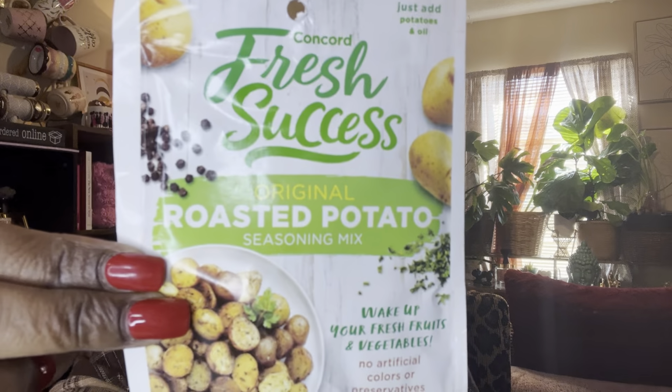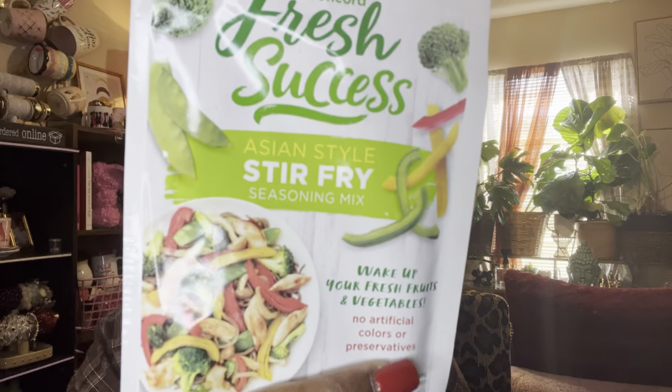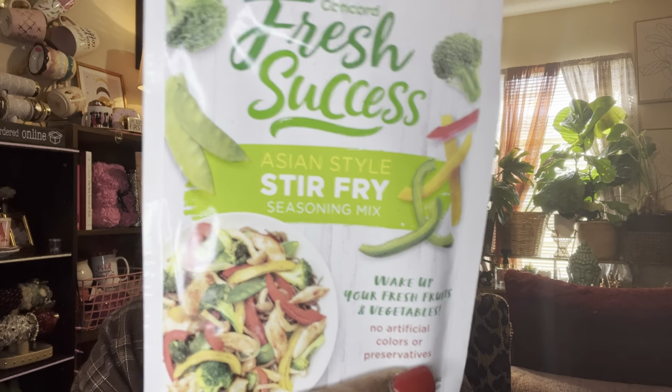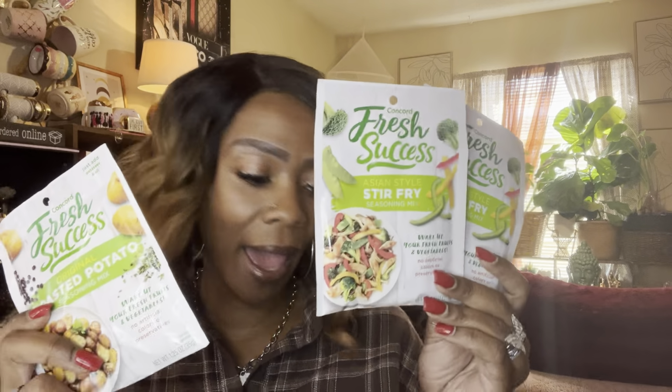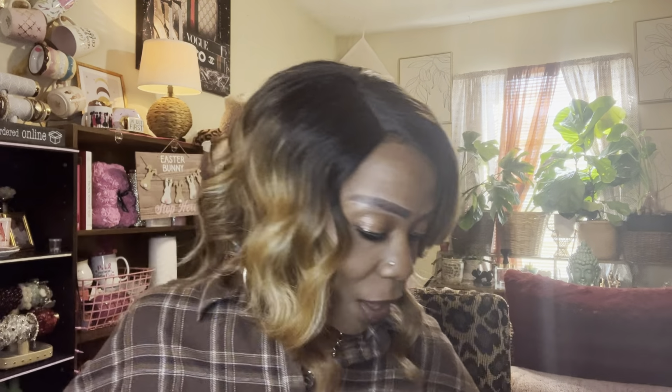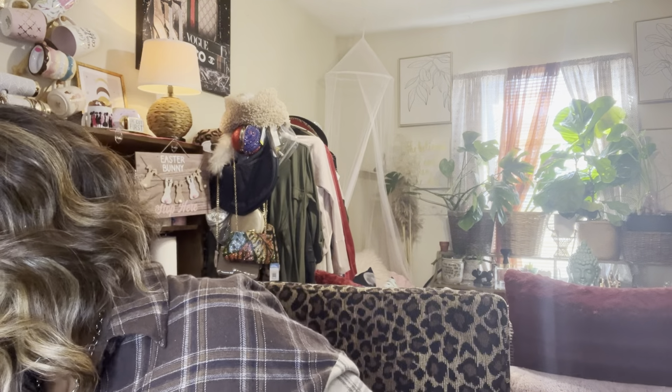They also had the Concord Fresh Success. They have the roasted potato seasoning mix. They had the stir fry seasoning mix, and I just made stir fry yesterday, and I didn't even use that. So I picked up two of the stir fry because I always make stir fry, y'all. So they did have these. So I picked up those. That's the first bag, y'all. That's the first bag. Okay.